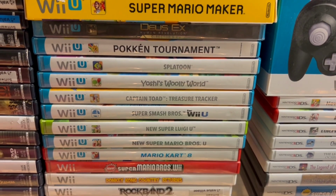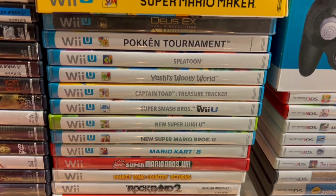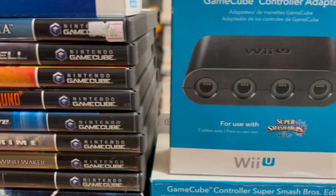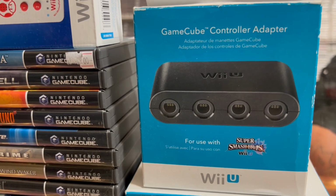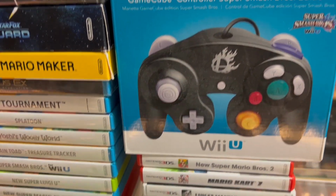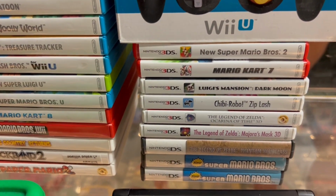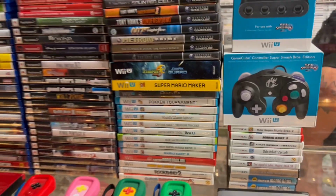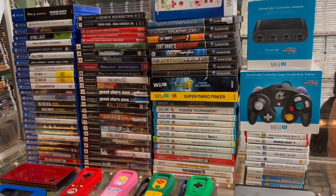Dan is still watching me, he's making sure I'm doing a good job. And I got all these titles in there, a few Wii games at the bottom, and then we got this boxed Wii U GameCube controller adapter, got the Super Smash Brothers one, and then a few 3DS games here at the bottom and a couple of copies of New Super Mario Brothers. Really happy with this trade. This is awesome to get in.